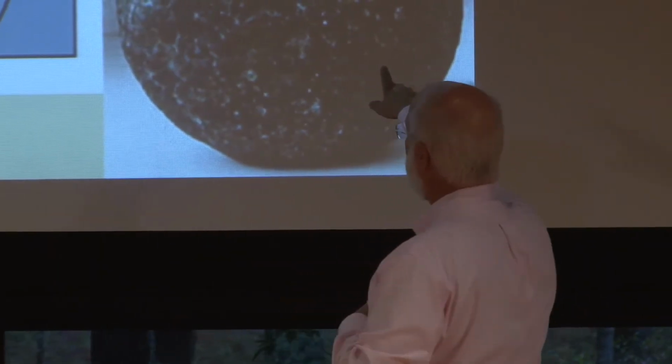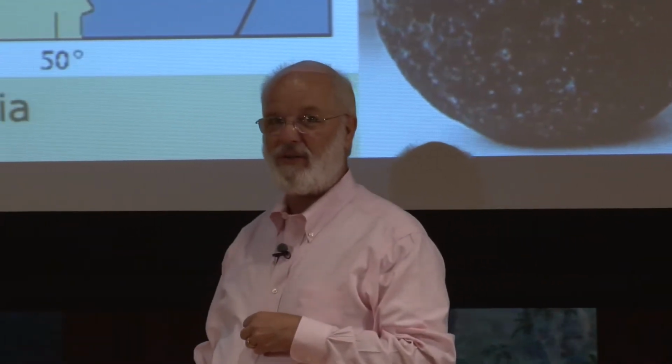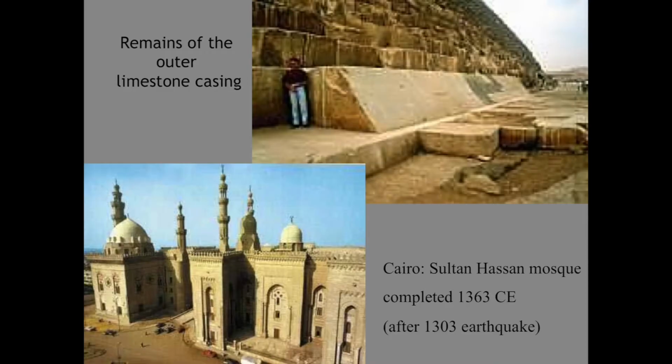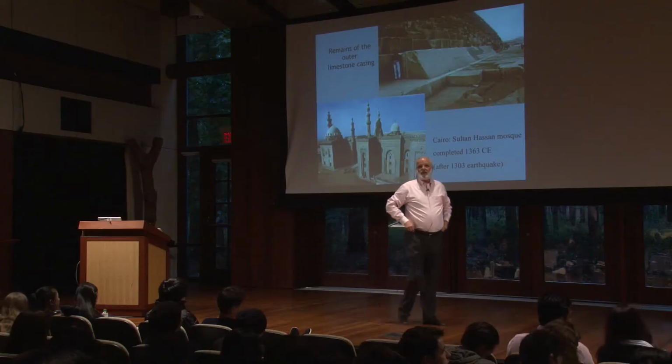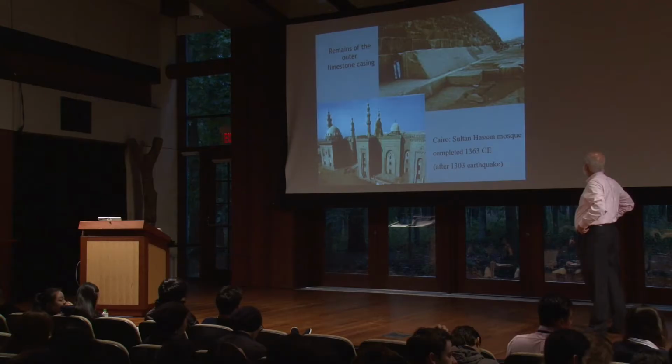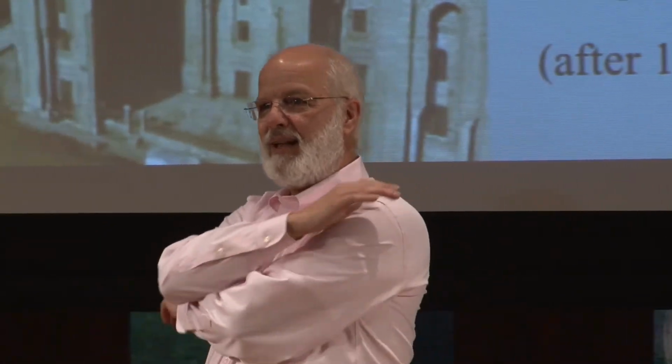Here is an example, by the way, of a very hard stone. It's called dolerite. It's in the shape of a ball. It was probably used for finishing the blocks. But I'll tell you a little bit more about that later. Okay, so here we have, right down at the bottom, a little bit of the remains of the white outer casing. All right? And what happened to that was that in 1303 CE, Common Era, there was an earthquake in Cairo that leveled everything, except, of course, the pyramids. You don't level the pyramids.